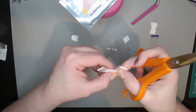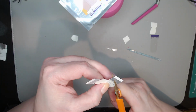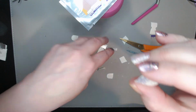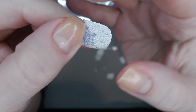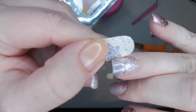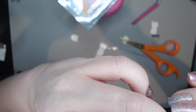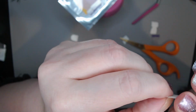And I didn't notice it before, but there's also little purple spots on it right here. You see that? So you guys see how different it looks on the white versus just my nail? I'm going to stretch that ever so slightly.